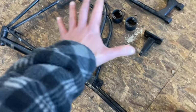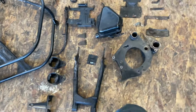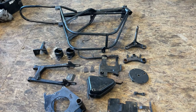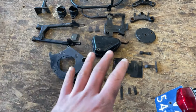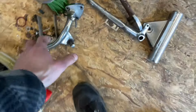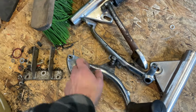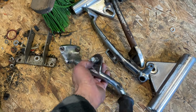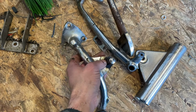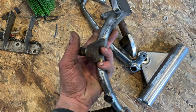So there we go. As you saw in the pictures, I got everything in parts. This is only for powder coating. All this is for chroming, but this one is damaged. Somebody did something here, some kind of repair, or tried to repair it.